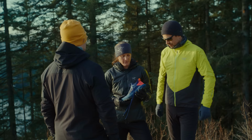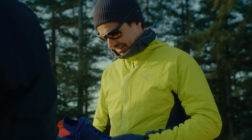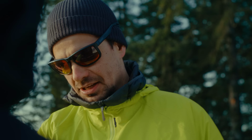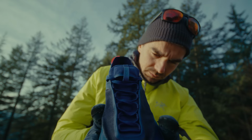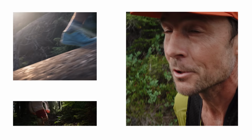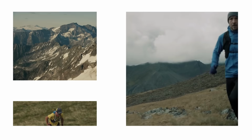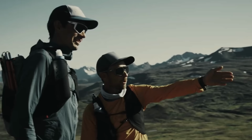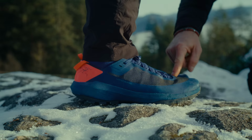So Eric goes to Arc'teryx to solve the design puzzle of creating one shoe that can withstand a fast day up the Tantalus. But the first team member Eric contacts isn't a designer. It's his friend Adam, a fellow athlete. So I have two roles. I'm an Arc'teryx athlete, but I'm also an athlete insight and product testing specialist. What my job entails is going and playing in the mountains with the athletes and then coming back and writing reports about it. I was involved in product testing from the really, really early days.